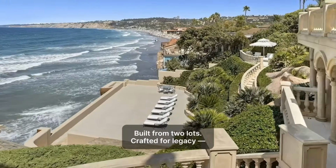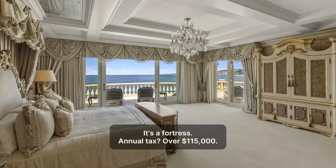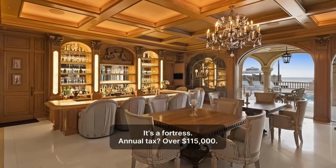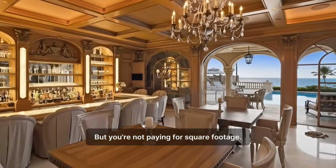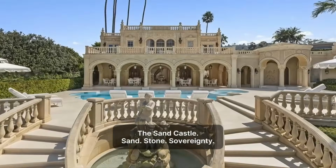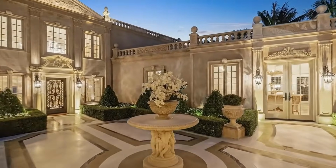Built from 2 lots, crafted for legacy, not resale. This isn't a flip, it's a fortress. Annual tax? Over $115,000. But you're not paying for square footage. You're paying for what can't be built again. The Sandcastle. Sand, stone, sovereignty. And now, it's up for claim.